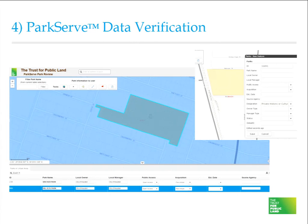The user can click on the park and a window on the right there comes up where you can actually edit the attributes. So maybe access isn't open anymore, it's closed. So the person who's verifying this can change that. They can change the manager. And then if they're not tech savvy at all, they can access at the bottom a spreadsheet type form. So they don't even have to interact with the map. They can just go right down their list of parks and change those attributes if they want to look at it that way.